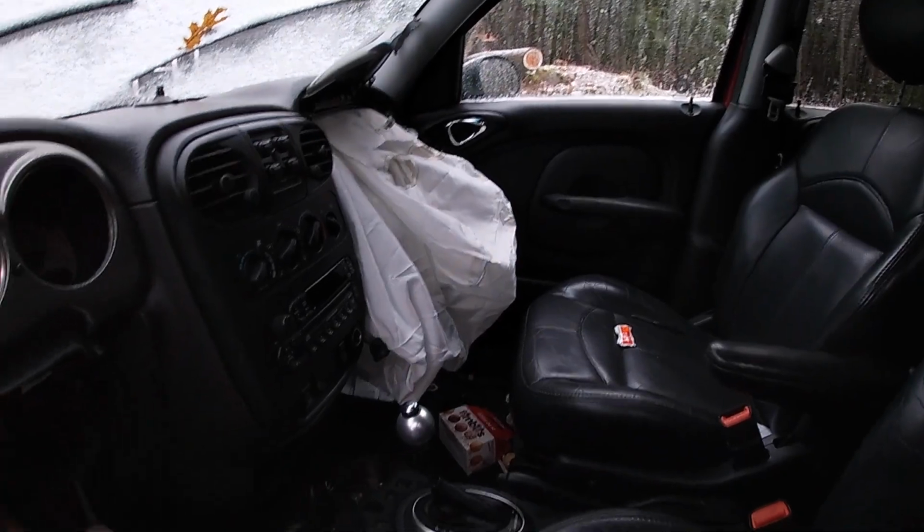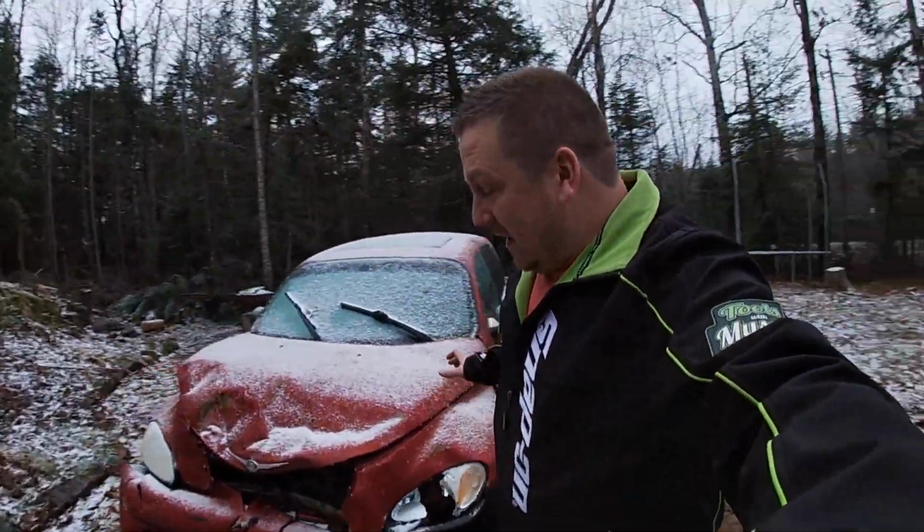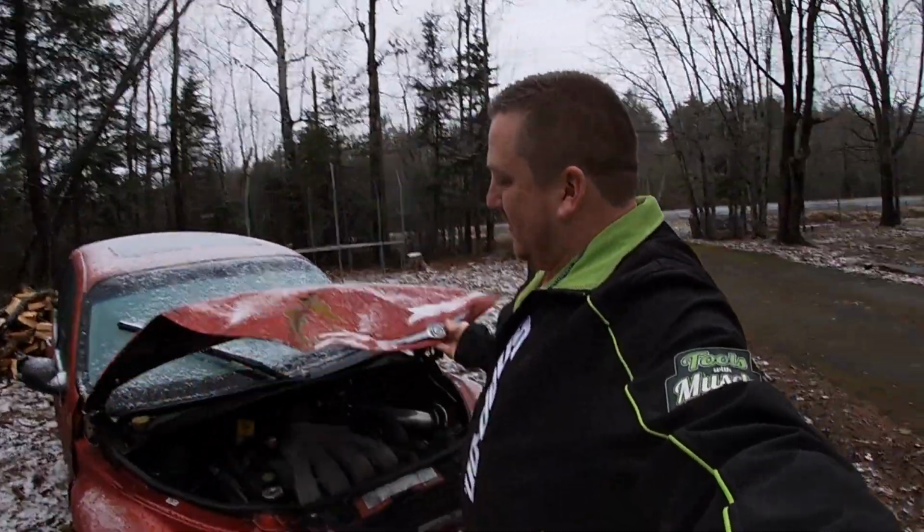Both airbags deployed, obviously. Definitely got super lucky. Now, she did break her sternum, and she had 2 kids in the car. Thankfully, they were all right. So, you know, oh my God.